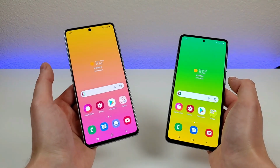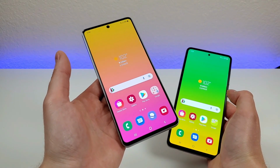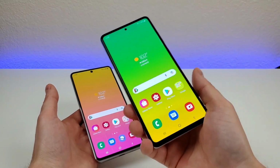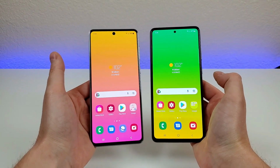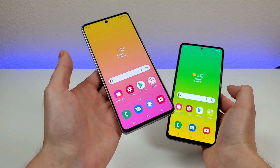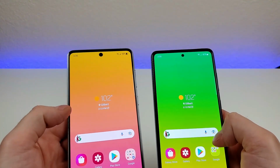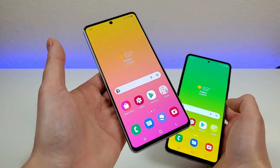Now, the screen-to-body ratios are different, with the A73 5G having an 87% screen-to-body ratio compared to the Galaxy A72, which has an 84.4% screen-to-body ratio. And looking at these devices head-on, you can definitely see here that we do indeed have thicker bezels with the A72 compared to the A73 5G. Now, both phones do feature slightly thicker bottom bezels, but you can see on all the other sides, the bezels are relatively thin. Nonetheless, though, we are getting smaller bezels in general with the A73 5G.